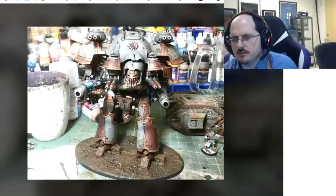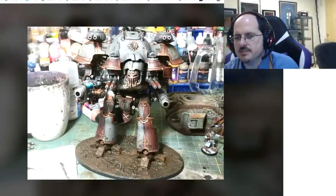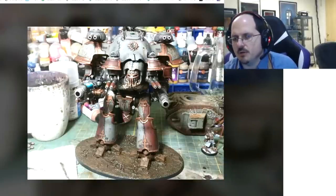Shading these true metallics more like a non-metallic style, glazing in inks and stuff like that, having brighter areas of silver where we're catching highlights, those kinds of things, I think would go a long way.